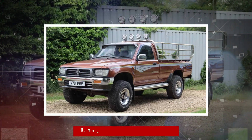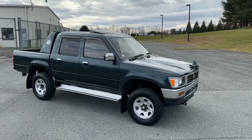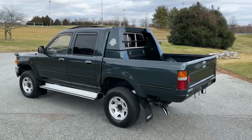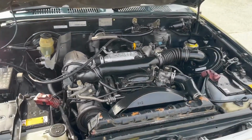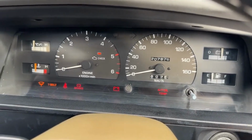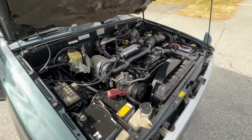The Toyota Hilux from 1995 to 2005 is the cockroach of the automotive world. If you've ever seen videos of vehicles surviving floods, being crushed by buildings, and still running, you know exactly why it's here. Equipped with a 2.4-liter or 2.8-liter diesel engine, these trucks can easily exceed 500,000 miles with basic maintenance. They may not boast insane horsepower, but they have torque for days and will swallow any challenge.